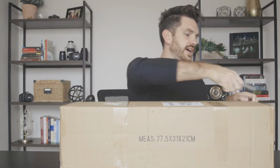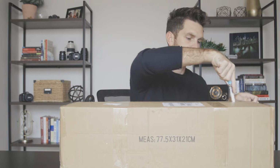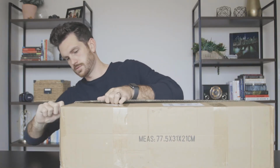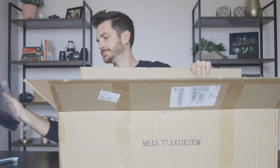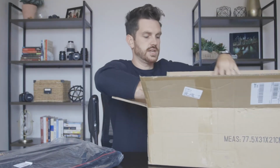All right, this one's a bit heavier. Let's see what we're working with here. I think I know what this is. Bag. And yes, it is in fact LED panels. So I went with the, what is it? The NL480, so it's got 148 LEDs on it. And it's bi-color, so I can change the temperature of it some.